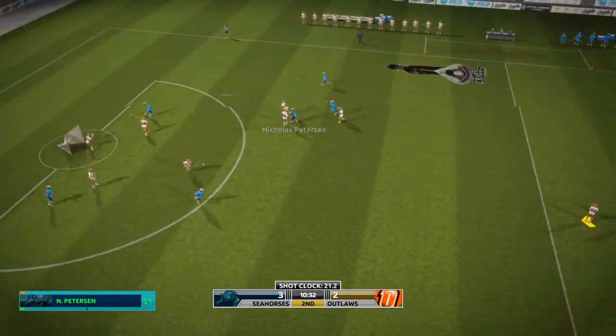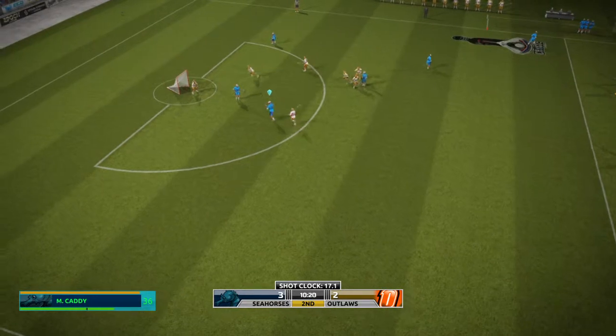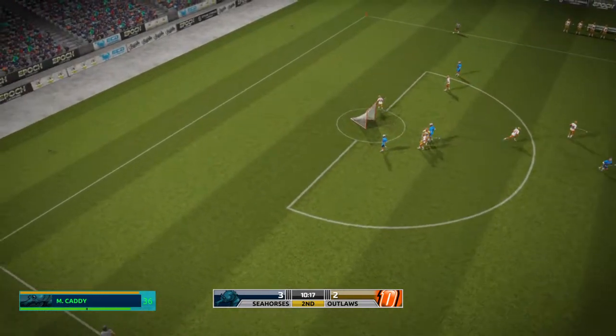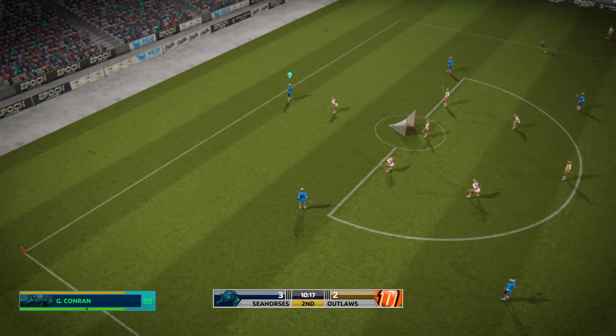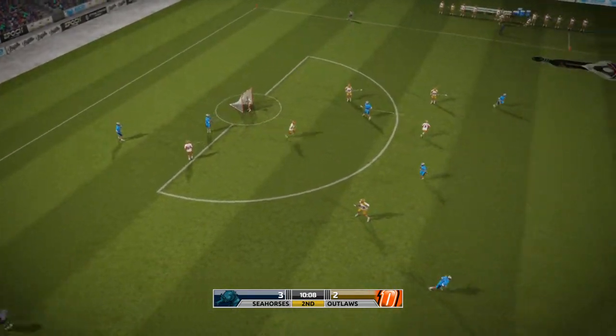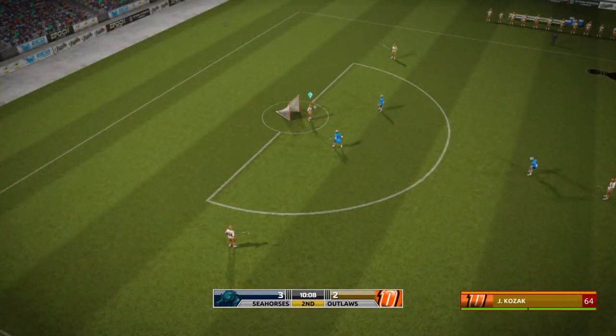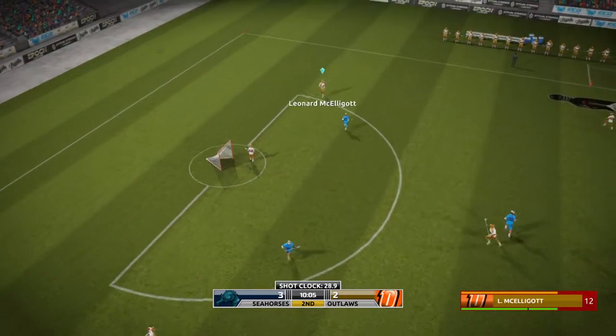Peterson. Ball side left. Ball top center. Caddy opens up and shoots. Shot goes over the goal there. Side right. Left. Referee not happy at all. Conrad taking things a little too far there, and the ref flags him.